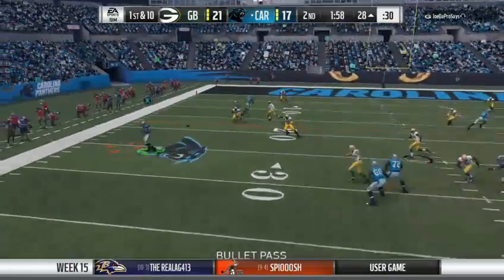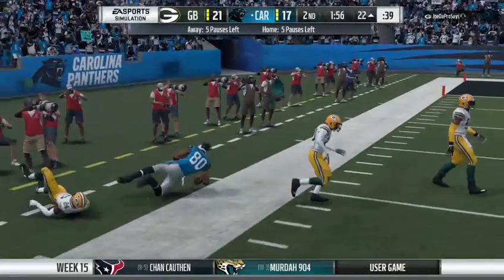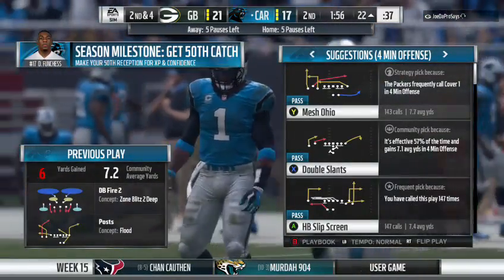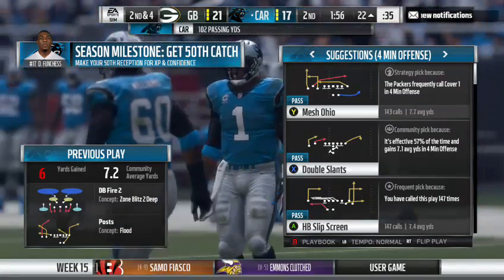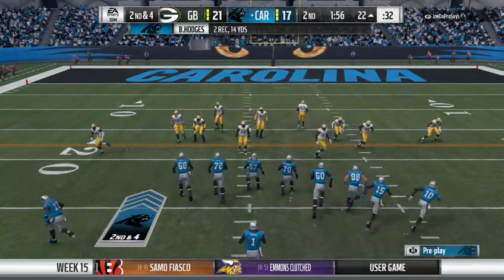Now Newton on first down. He's just going to dump this one off to his fullback out of the backfield. And he'll be out of bounds as he gets this down to about the 21 or 22. So the offense readies for a 2nd and 4.